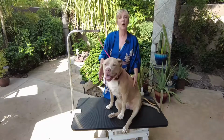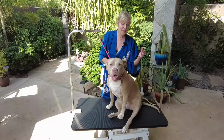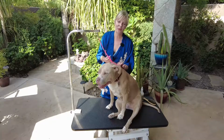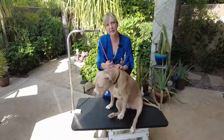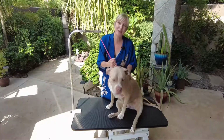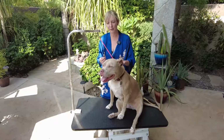So some people are saying, why would I need to groom my Pitbull? Why would I need to groom my Doberman? Well, they have skin and coat. And remember, grooming is not just pretty haircuts and bows in your hair. It's about the health and wellness of your pet. So skin and coat is definitely something we should be paying attention to with our dogs, and there are things that we can do to help them out in between grooming visits.